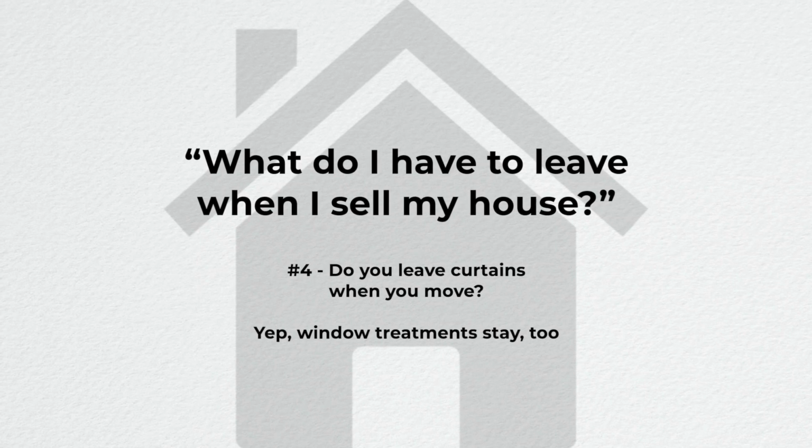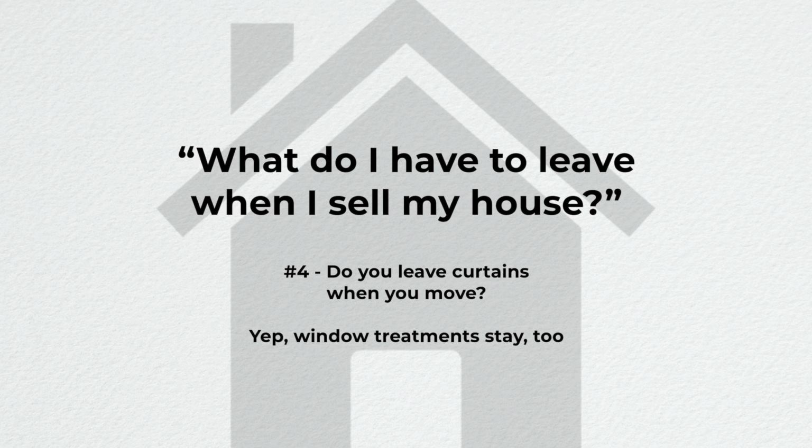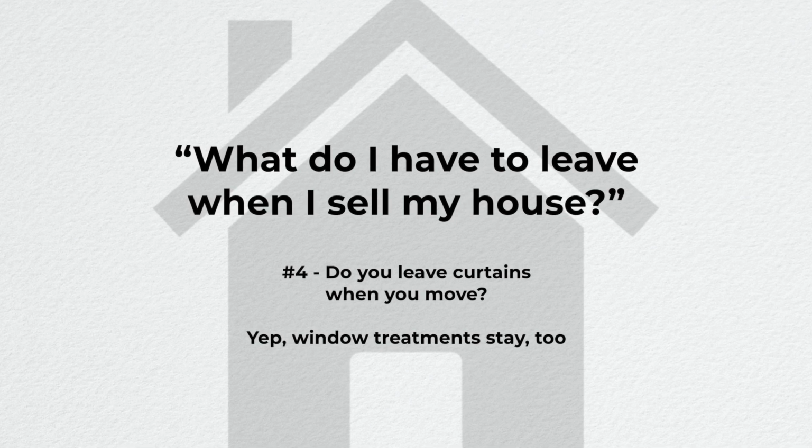And do you leave the curtains? Actually, the contract states that all window fixtures, blinds, and draperies stay. So again, unless you specifically mention that your drapes match your comforter, then the drapes would stay. Best advice, again, remove those drapes before you put it on the market so that there's no question and no controversy. The best advice is to make sure that everything is written in the contract very clearly.